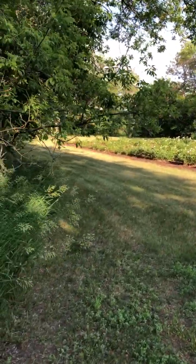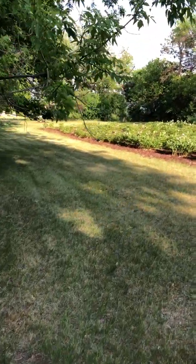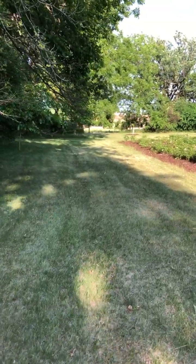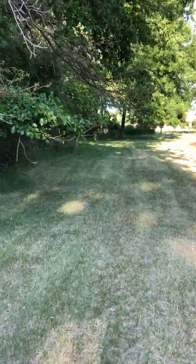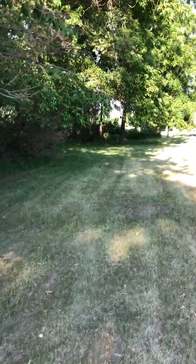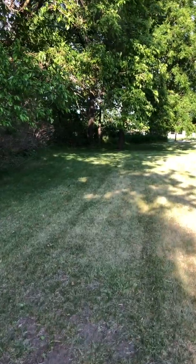Black walnuts are very messy. Very messy. Last leg of the tour. I don't really want to go further into the rest of the park. The videos get too long otherwise. I can appreciate that.